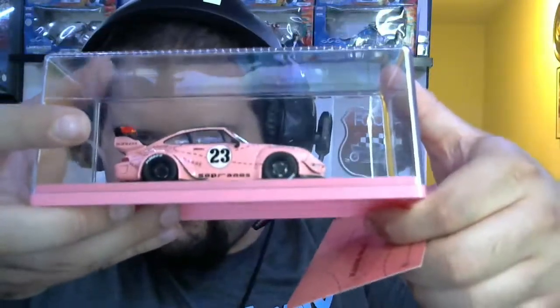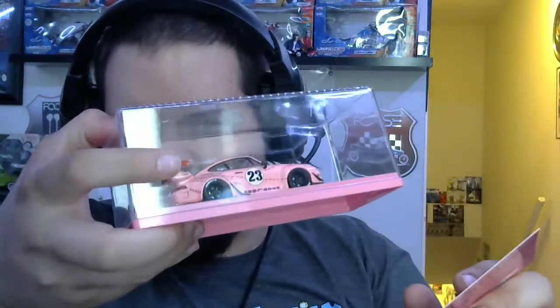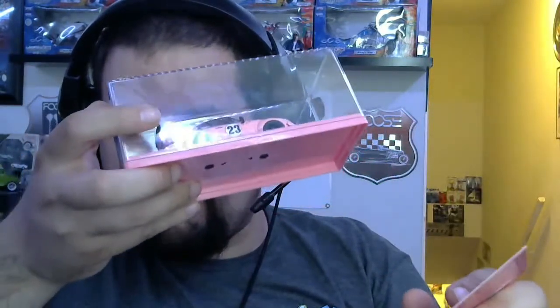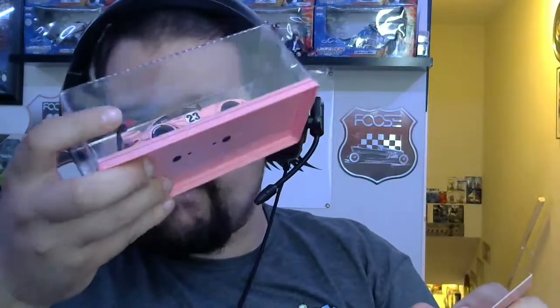I can't say we're going to do the rest of these and show them off, but the Pink Pig one I definitely wanted to show because that is pretty freaking cool. And just the base. This is a very nice display piece, I've got to say. I'm just looking at this. It just doesn't seem like there are any imperfections at all. And this is very cool.